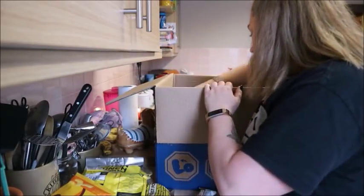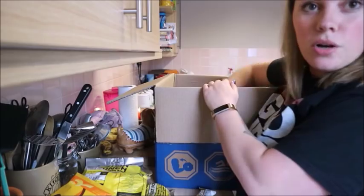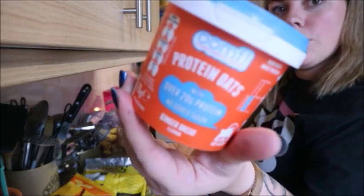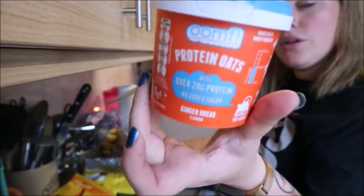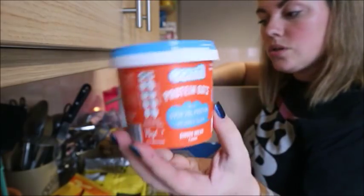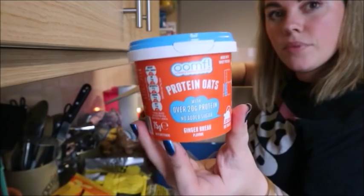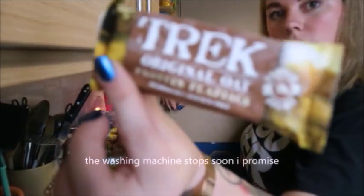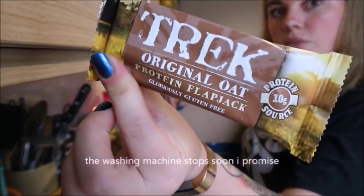Just trying to grab everything. Got a gingerbread porridge. This is really, really good. The only porridge I didn't like was the peanut butter one, but this is really nice. I've got a Trek original protein flapjack.